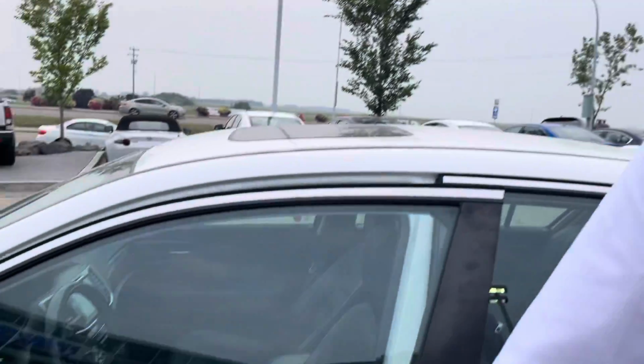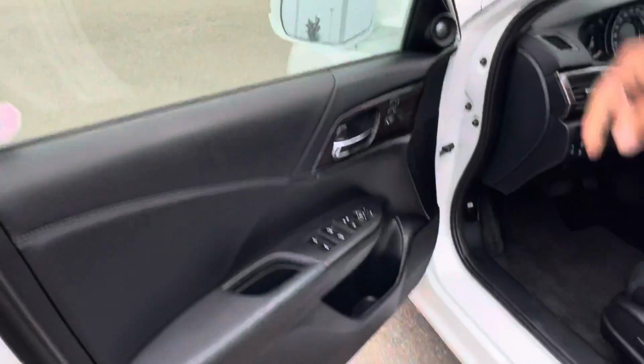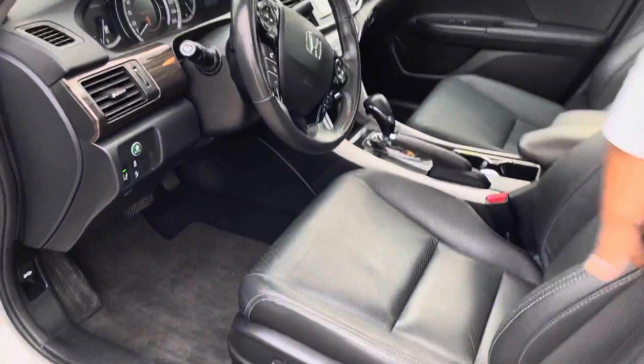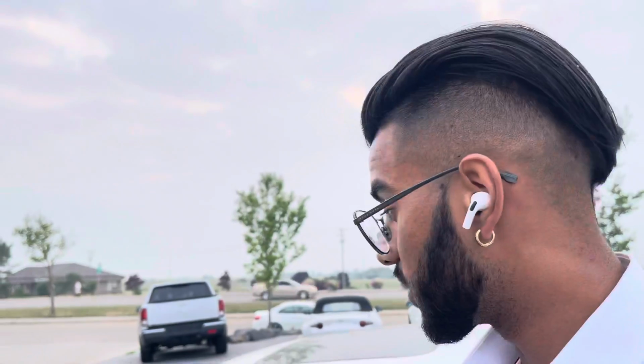Now, coming over here, you will have your 3M on your hood, fenders, mirrors, keyless entry. You got power windows, power mirrors, memory adjustable seats, power adjustable. So you got a full leather interior. Another cool thing about this is when you open the door, it's going to automatically move the seat back. So it welcomes you into the vehicle.